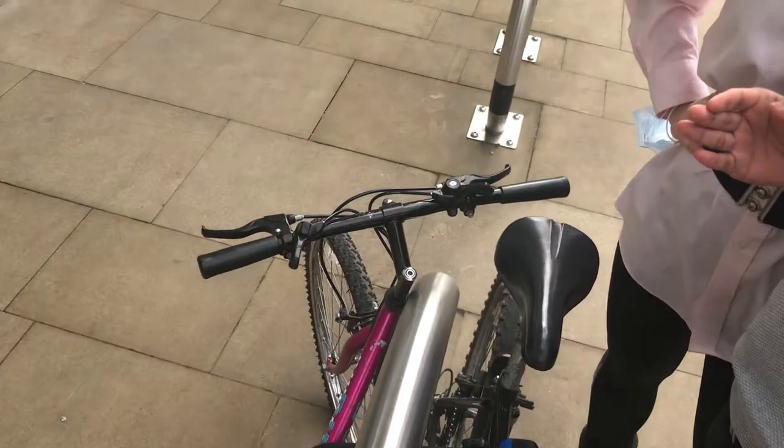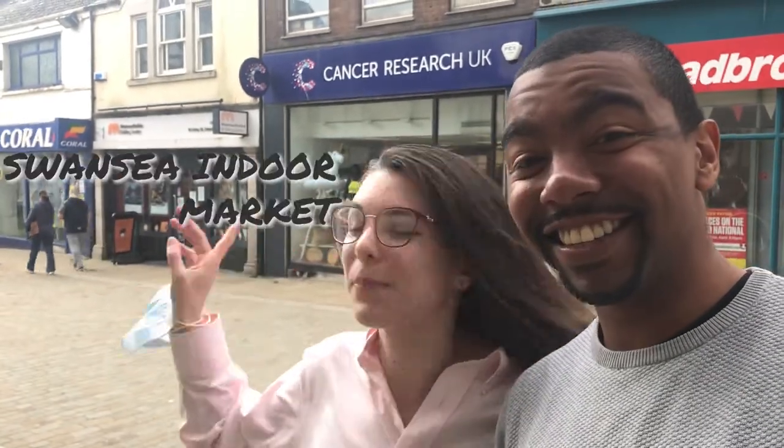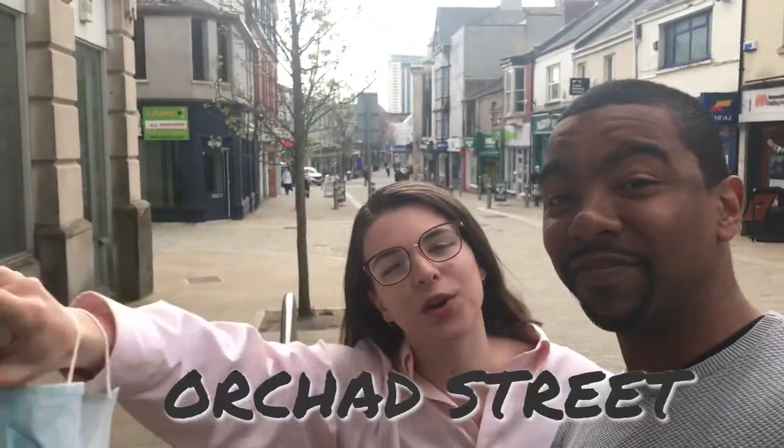Guys, we've literally just parked our bikes up outside. We're gonna head over to the falafel store now, and I'm just so excited. We're literally in the center of town. The marketplace is just over there. We've got Orchard Street, which is where the falafel store is. Then we're gonna go sit by the castle and just take in the sunshine whilst it's here and enjoy ourselves.